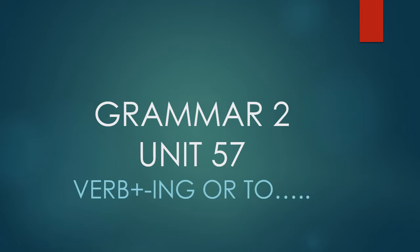This unit deals with verbs that are followed by ing and to. We have two ways. The same verbs can be followed by either ing or to. That means the infinitive. Before we begin our lesson today, I'd like to give you two pieces of advice.